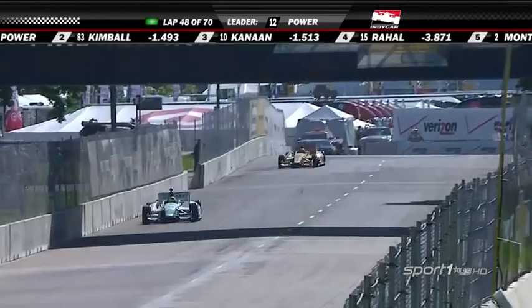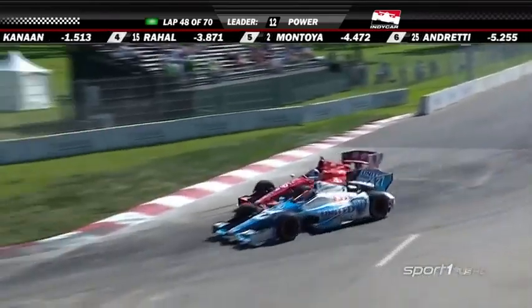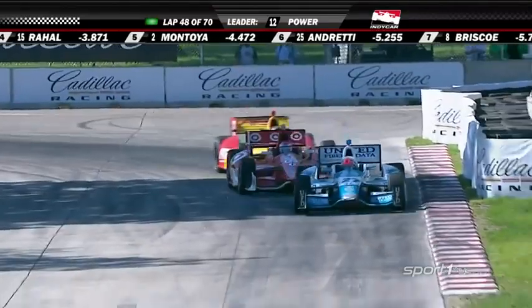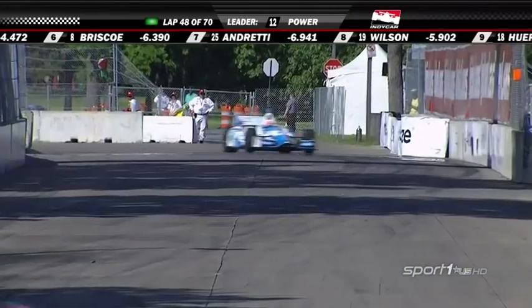Okay, we're pushing hard to the end. Go as fast as you can. So that pushing hard means, oh, Dixon and Hinchcliffe, almost Dixon and Hinchcliffe. And Saavedra is not going to hang around, is he?